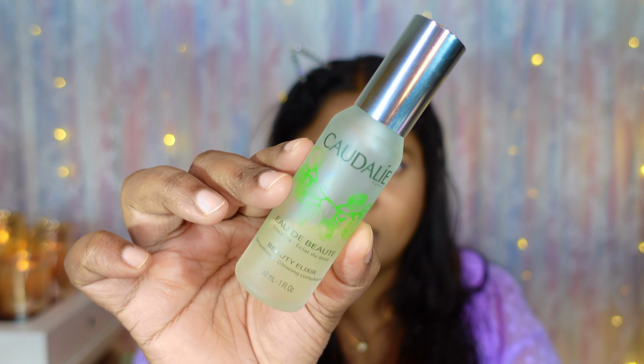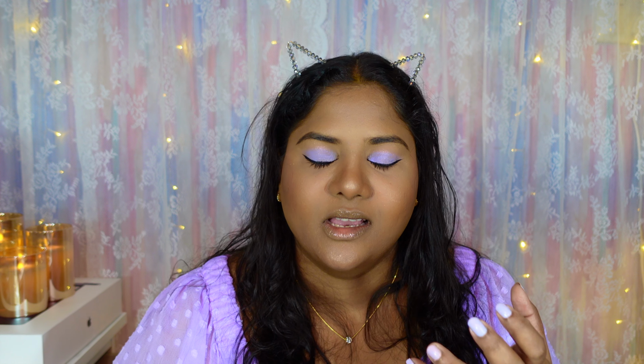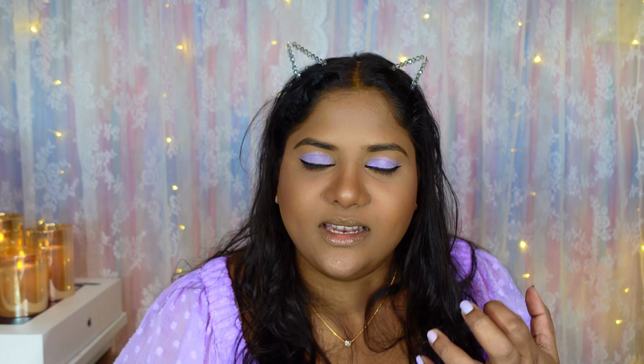Before I move on to the lipstick, I'm gonna use the Caudalie Beauty Elixir as my setting spray. This is my favorite one. I got it recently from Nykaa. It smells a little bit balmy and eucalyptus type, but it is amazing on your skin. It makes my skin feel really tight. It is quite expensive, so you can't splash it like the other setting sprays I use.